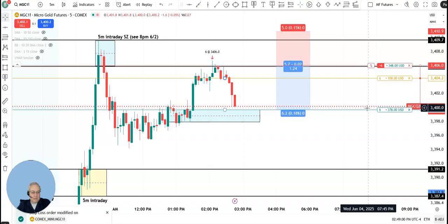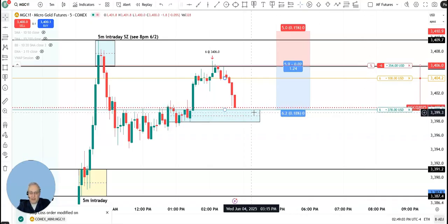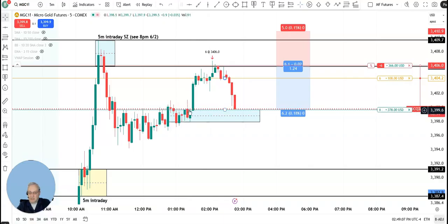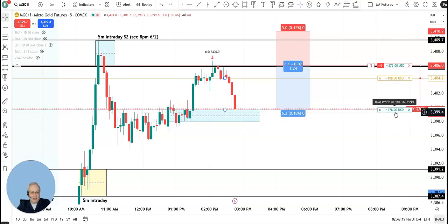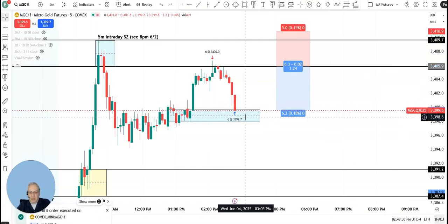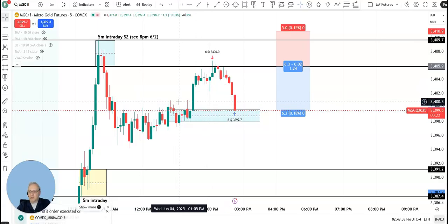If in fact this pulls down to here, and we're just about there, like I said, I expect this is probably going to represent the end of the trade. Okay, so right there, I think we're pretty close to getting out. Right here, this will be just a bit less than 1.25 to 1. We had $300 worth of risk, and we'll have made, okay, and there we go. So at any rate, that was $378. Not too bad. Having said that, not a perfect trade, but it is what it is.